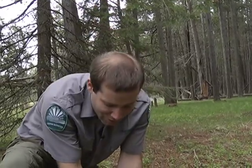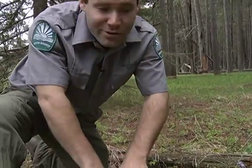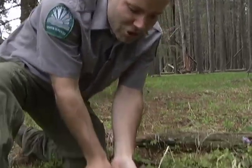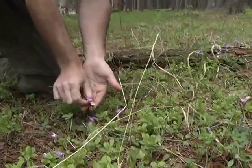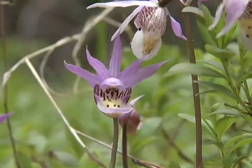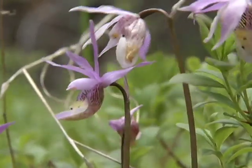Now, the neat thing about these orchids is one of the reasons why there's so many of them in this area is they do spread underground through rhizomes. So if you can find one calypso orchid, chances are you're going to be able to find more. These ones are also circumpolar. That being said, they can be found all over the globe in northern latitudes.